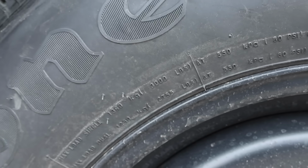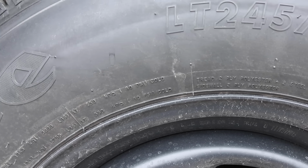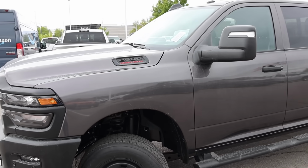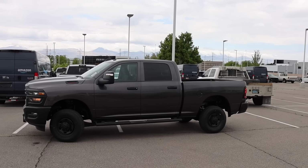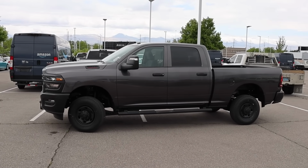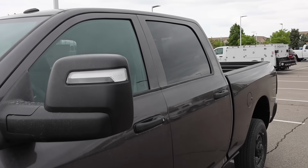And 3,000 pounds of capacity for these tires, 80 PSI cold. So if I were buying this truck for towing, I would probably switch these off pretty quickly. Now all your badging is finished in work truck black. Black mirror caps, door handles. This one has the fixed running boards down below. You guys can probably tell too. They give you the turn signal on the mirrors. Here's one more look at those fixed running boards too.